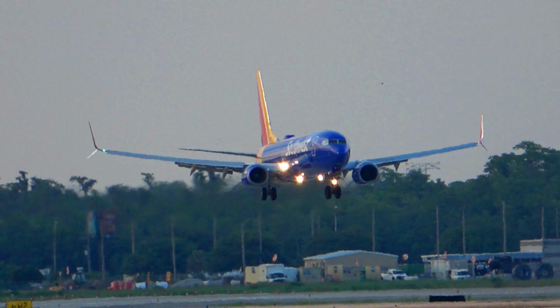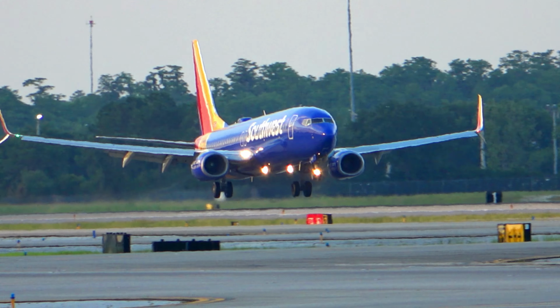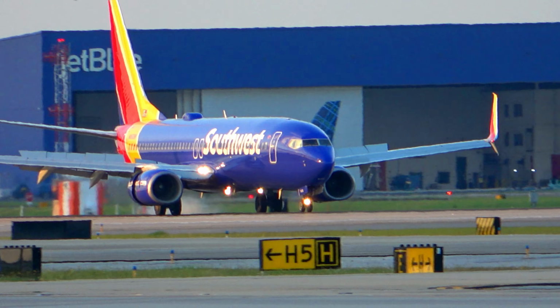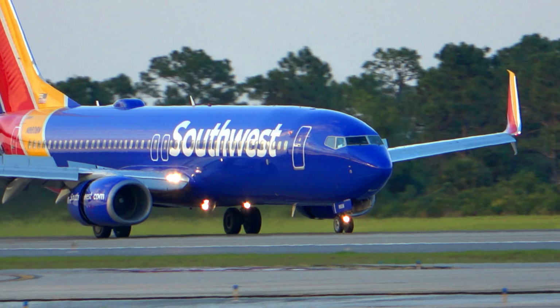American 2214 coming across the deck over 55. 2214, ground, taxi left turn Charlie Bravo 6. Charlie Bravo 6, American 2214. Right. 178, clear 2M. Thank you.